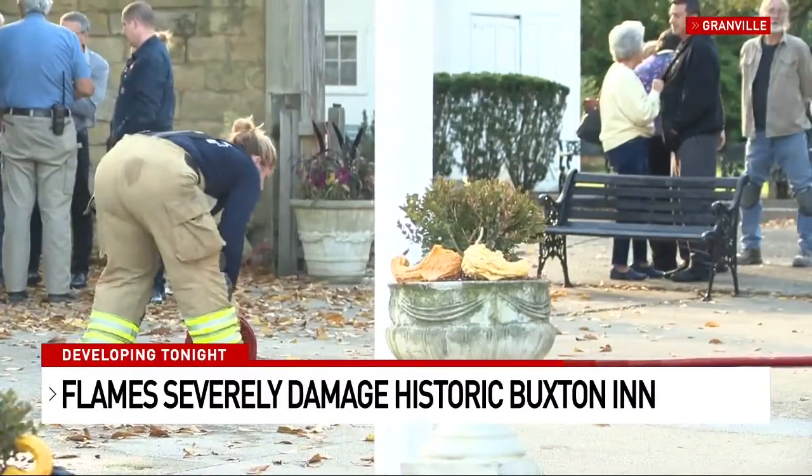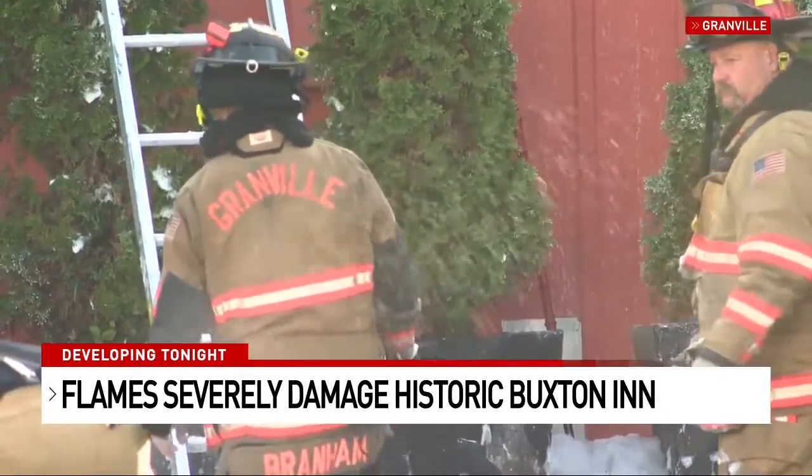The family owners grateful for first responders. If the fire would have spread past our kitchen, it would have spread into the main house and into the old part of the inn, and that's stuff that can't be replaced.